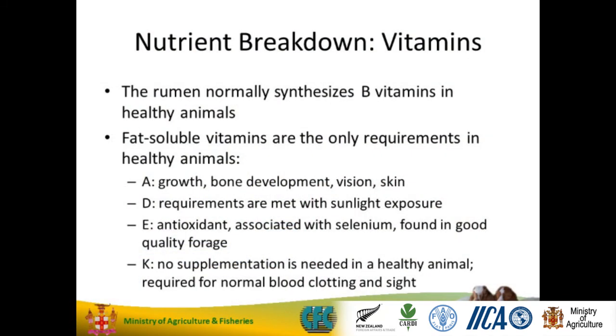Vitamins. The rumen normally synthesizes vitamin B. But we have to provide what you call the fat-soluble vitamins. We humans take them. In high school we learn it as ADEK. To remember it, what is the fat-soluble? ADEK. A, D, E, and K. K you might not have to supplement in healthy animals. But the rest, you should try to supplement just to boost the body function, just to make sure they're regulating everything right.